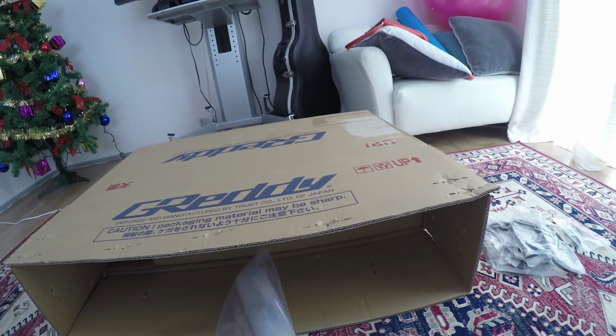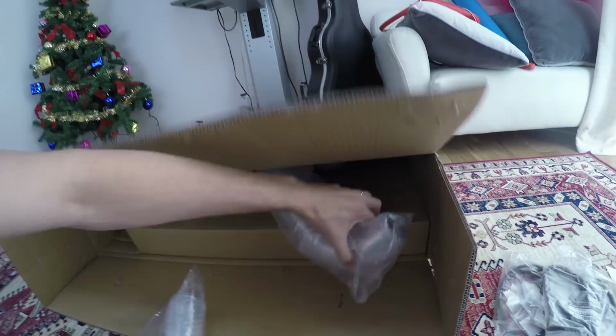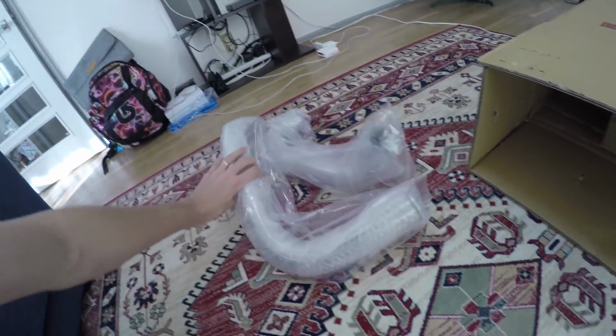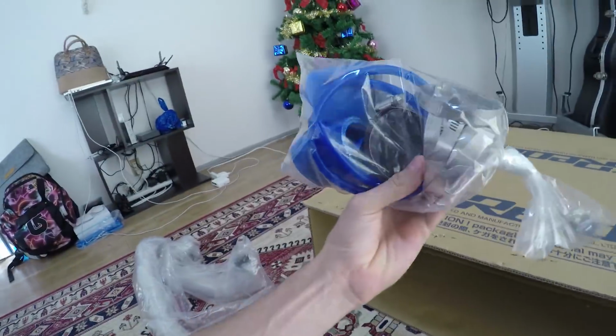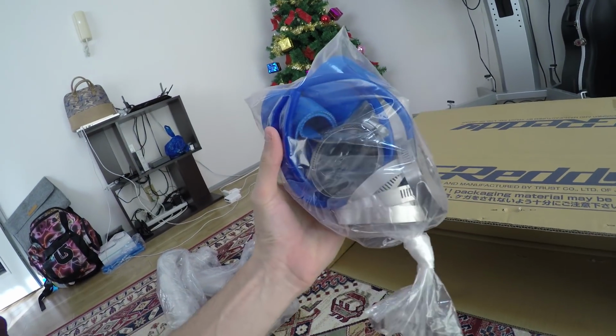So I'm gonna try and pull this all out. Looks like that flap on the box won't stay up for me, which kind of sucks, but obviously we'll pull out all the piping and we'll put that all off to the side there. Nice little bag of silicone joiners and brackets and mounts and hose clamps.